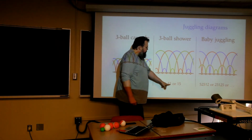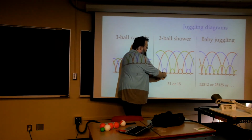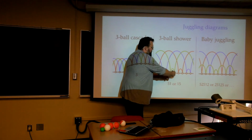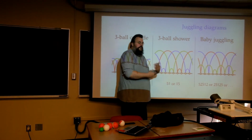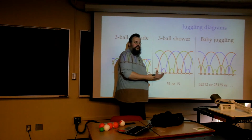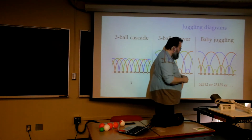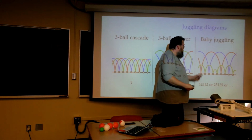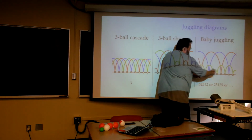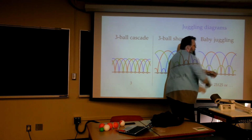Here, 5-1 says you throw a 5, then you throw a 1, then you throw a 5, and then you throw a 1. So you can keep track. Now 5-1 and 1-5 are the same pattern, they're just slightly shifted in time. For our purposes, we're going to count these as distinct. There's ways to correct for that overcounting later on. You can use Mobius inversion. This baby juggling pattern is a little bit more complicated, but again, it's 5, then 2, then 5, then 1, then 2, and then it repeats.